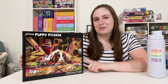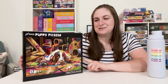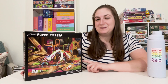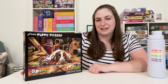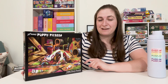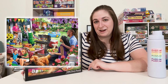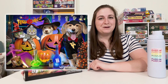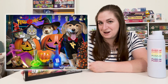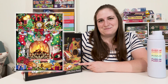Puppy Picasso is one of their puzzles from Marcello Corti, and it is a 1,000 piece puzzle featuring an adorable puppy who obviously made a mess in some paint. Vermont Christmas Company also offers puzzles of 100, 550, and 1,000 pieces. A lot of their selection is holiday based, so you will find a lot of Christmas puzzles. They have Halloween puzzles, Easter puzzles, but they also have puzzles that don't really fit into a holiday, such as Puppy Picasso. So they've expanded their range very wide, beyond just holiday puzzles and gifts.